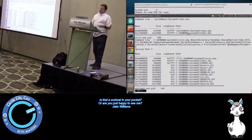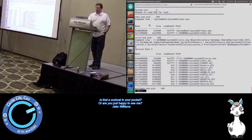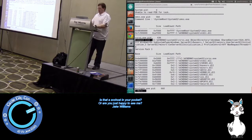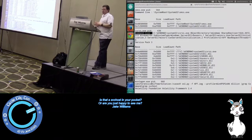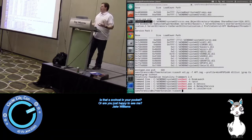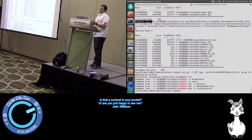So again, DLL list, pretty awesome here, but one of the coolest things about it is this little command line, because we didn't get this before, right? So we didn't have the command line of our individual processes. Let's come back and we'll run that again, and we'll grep command, grep command, and then grep service host. And this gets us the full command line of all of our service host processes, just the same thing as we saw earlier with WMIC.